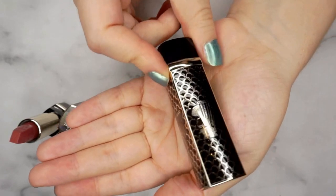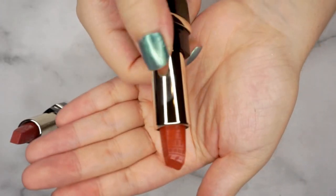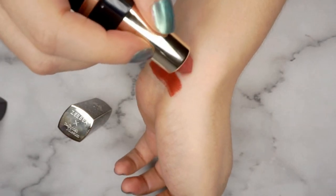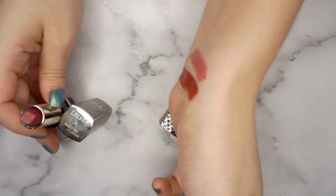On the lipstick tube itself, you have these beautiful hieroglyphic indentations, and a male friend of mine, who is really supportive, said that I should quit it with the creepy hieroglyphic lipsticks because the last thing we need in 2020 is mummies and a mummy's curse or something.